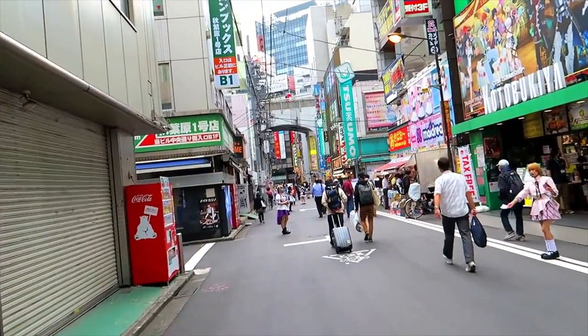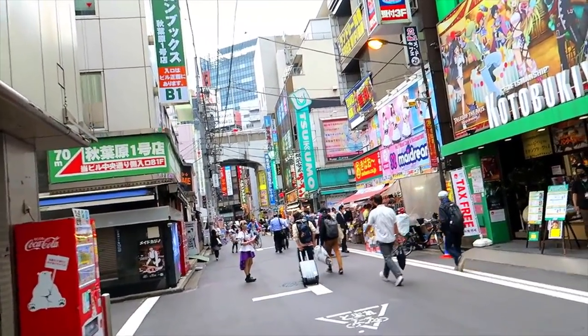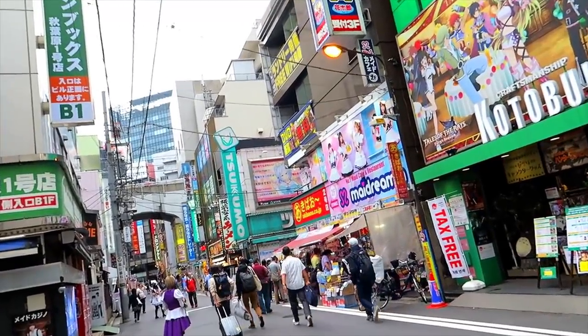Glad to be back in Akihabara again after being away for over a month. Glad to see the streets starting to liven up a bit.